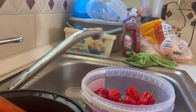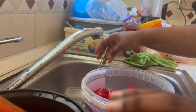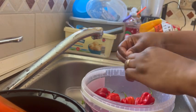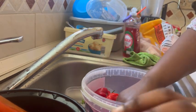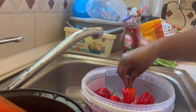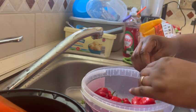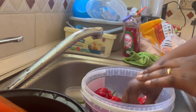This is the whole scotch bonnet, and because it's very pepperish, this will also last me for a while, like for a month or more, because using just one or two will be okay for the stew for the week. For a whole week I might not use more than four. So this will last me for a while.